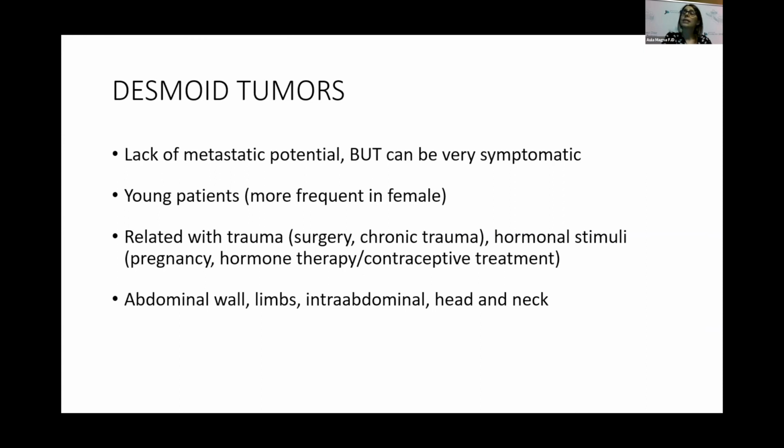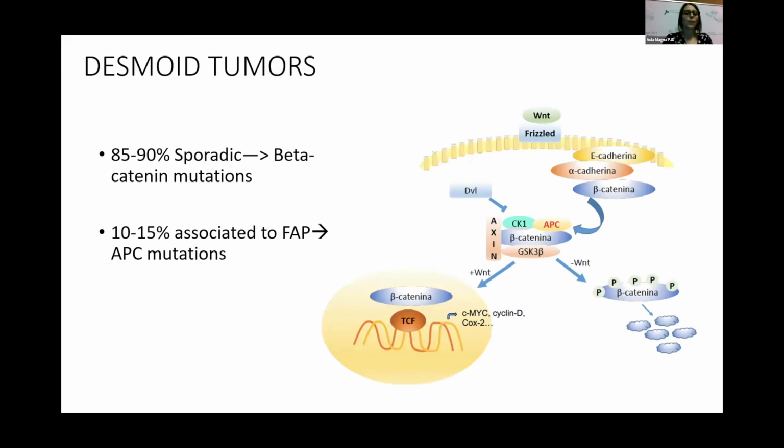This is a disease more frequent in women, and characteristically many of the patients relate the arising of the mass with a trauma, which could be a previous surgery or chronic traumatisms, or there is some kind of hormonal stimulus, for example pregnancy or contraceptive hormonal therapies. They can arise in all the somatic body, the abdominal wall and limbs being the most frequent sites, as well as intra-abdominal.